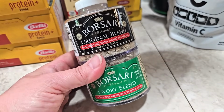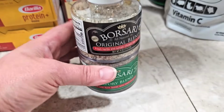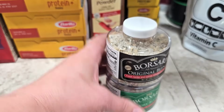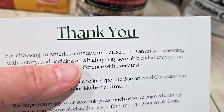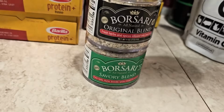They are fresh herbs and spices infused with sea salt. So I thought these would be good to try. I love the bottles they come in. They stack like this. I think I'll even probably use these bottles for something else after I'm done using these seasonings. And of course, these are American-made artisanal seasonings. So I'm really excited to try these.